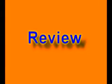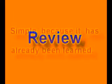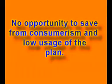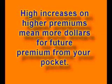To review, the advantage of a traditional PPO plan is it's relatively simple, and it has copays, so you don't have any front-end risk associated with not having copays. A disadvantage to a PPO plan is that if you don't use the plan a lot, you send all your money to the insurance company and you start all over the next year. Typically also, renewals for these type plans, traditional PPO plans, are higher, and since the premium is higher, the higher renewal on a higher premium is higher dollars coming out of your pocket.